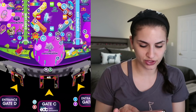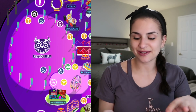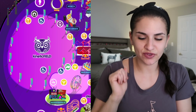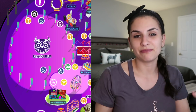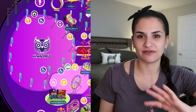So I'm gonna come over to Kinetic Field here, and we're gonna start there. What's interesting to me and what a couple people pointed out is it looks like banners or flags circling around Kinetic Field, which is interesting. I wonder if that has something to do with the kinetic energy theme, but you'll note that Kinetic Field is the main stage. It's a focal point. It's got the most room. It is massive.